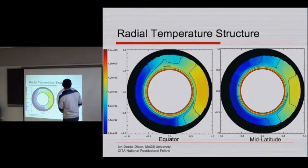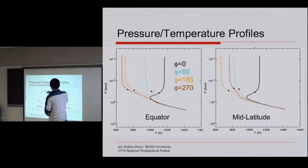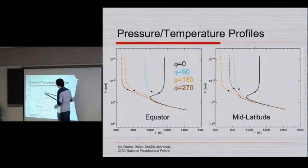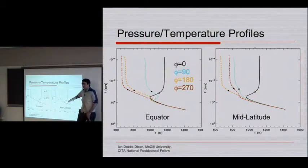Now, at higher latitudes, the energy is advected around this way a little bit further. You still see some of these cooling flows at depth. And I believe I have next, this is maybe easier to see on here, the pressure temperature profiles at the equator and the mid-latitude. Again, the various colors, I guess you probably can't see this one here, is 90 degrees, corresponding to the sub-solar point, the anti-solar point, and this is the 90-degree east point. So you can see very clearly this temperature inversion occurring both at the equator and at higher latitudes.